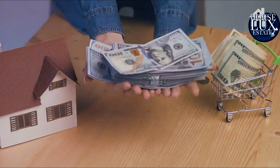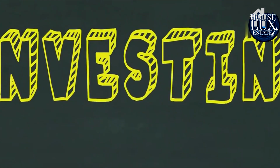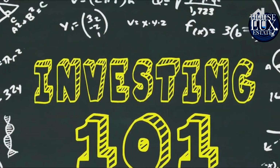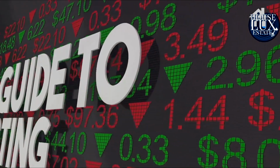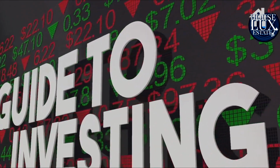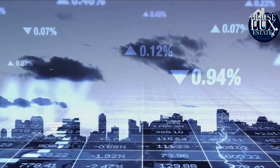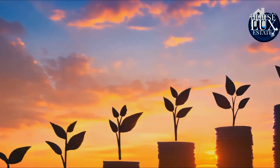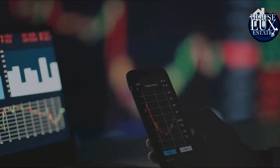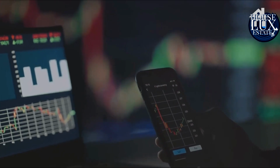Today, we're diving into a topic that's a game changer for many investors: top strategies for investing in low-cost index funds. Now, if you're wondering what low-cost index funds are, think of them as a type of mutual fund or exchange-traded fund, ETF, with a portfolio constructed to match or track the components of a financial market index. They provide broad market exposure, low operating expenses, and low portfolio turnover. These funds are a popular choice amongst investors for their affordability and potential for steady growth. Stay tuned to learn about the top strategies for investing in these remarkable financial instruments.